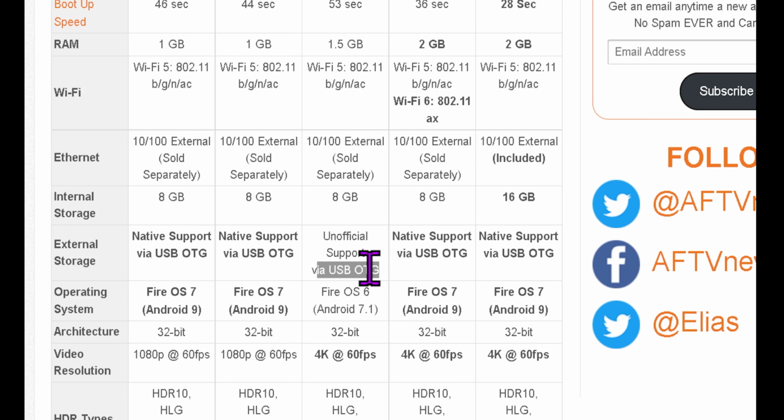And I'm not going to get into that because that would make the video super long, but it is a lot easier to do it on the newer devices because they're running the newer operating system. So if that's something that you like to do, then you wouldn't go with the 4K stick because it is a lot easier on the other devices, right? So if you want to connect things like Ethernet adapters, or if you want to connect USB jump drives or whatever, now just keep in mind, right?